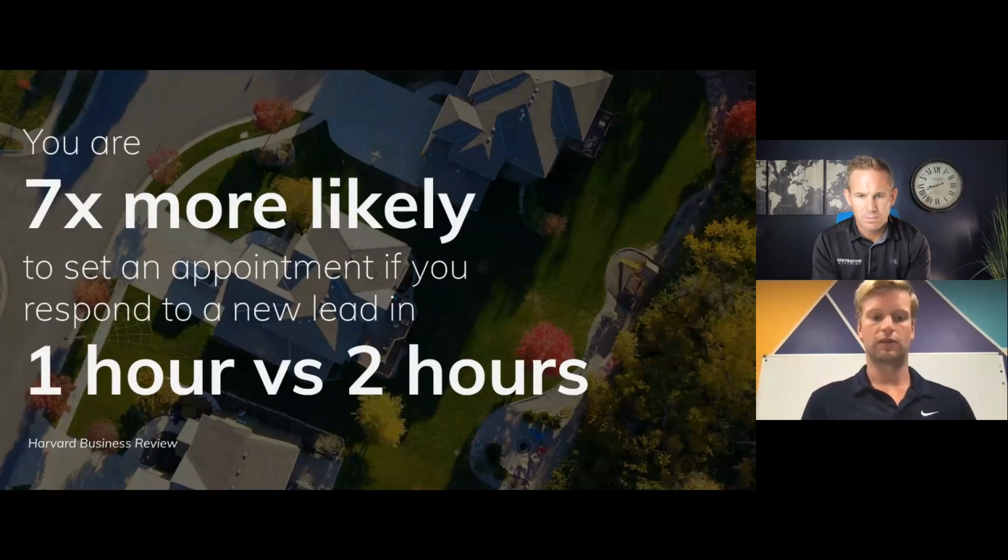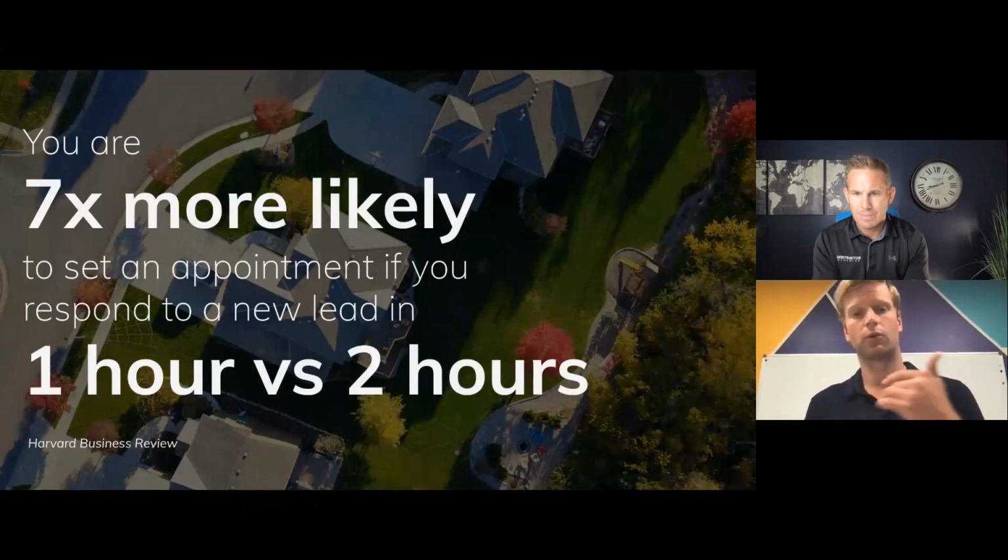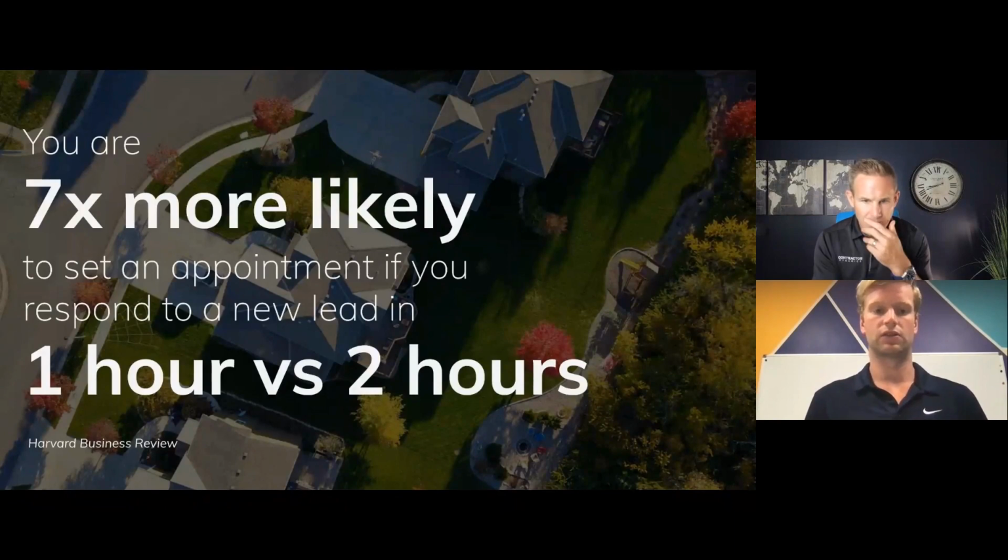This is a study from Harvard Business Review. They analyzed data from a bunch of small businesses. You're 7 times more likely to set an appointment if you respond to a new lead in 1 hour versus 2 hours. And I believe it's 21 times more likely to actually close a deal if you respond in less than 5 minutes. So speed is absolutely critical.